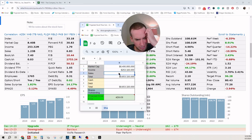I hope they don't offer a dividend in the near future. I would like to see their income get to over 1 billion. That would be fantastic before they offer a dividend, but I could see them offering a dividend in 5 to 10 years if they continue at this pace. Sales 1 billion, 230 million.